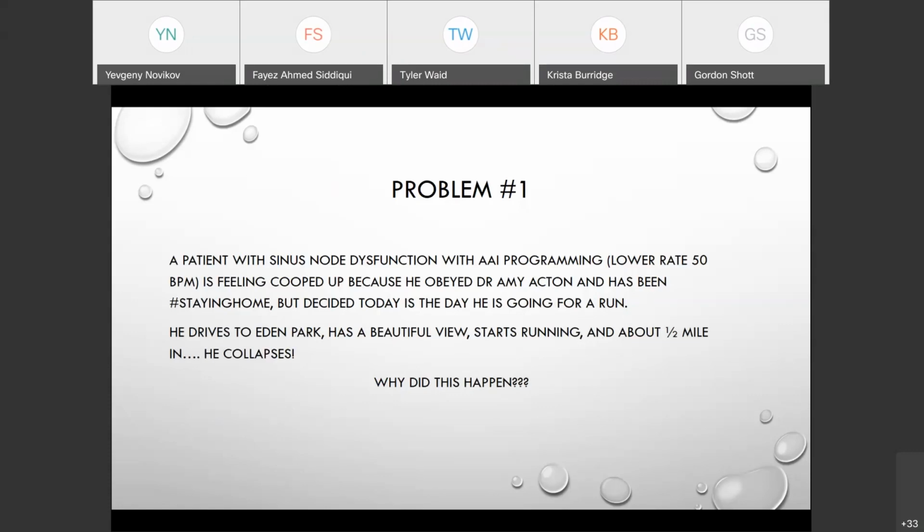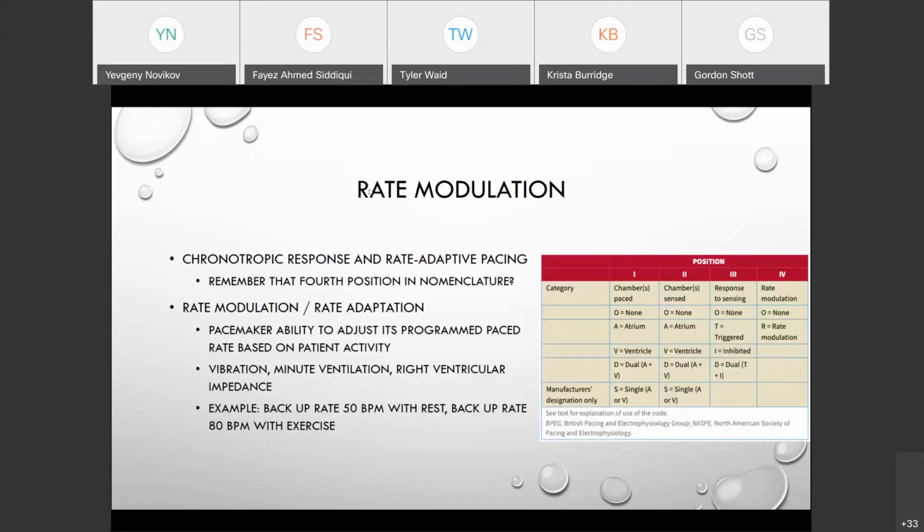I think I've kind of mentioned this a couple of times, and you guys are probably scrambling to type an answer in here. So, most likely what happened is that with your AAI pacing, you're not chronotropically competent. Okay, you have to have this setting called rate modulation. What that means is that your pacemaker has the ability to sense activity. And it does it a couple of different ways.